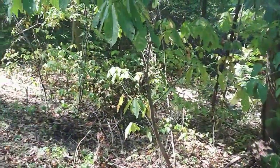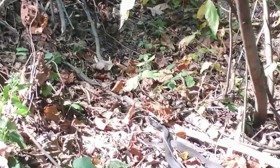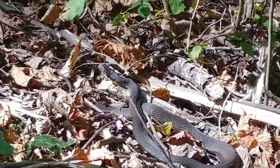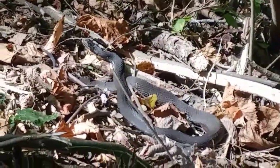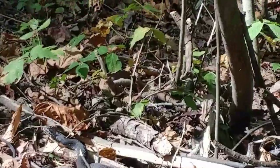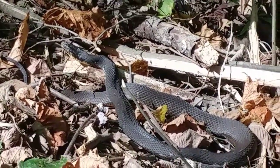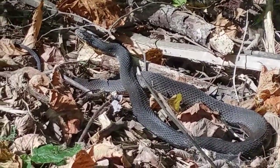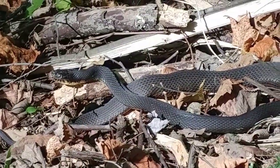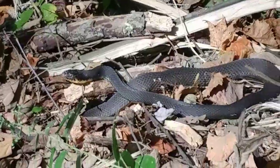Just got our first snake on the road. You can see the road's right here. Zoom in on him. There he is. So what do you think he is, Bob? I think it's a Florida green water snake. A Florida green? Mississippi green. I guess it'd be called a Mississippi green. Cool. Very cool.